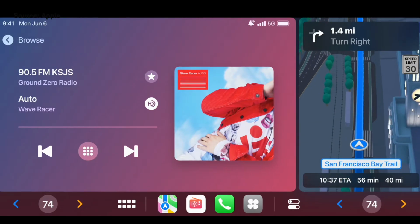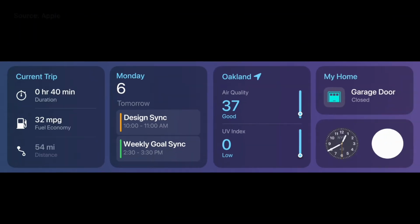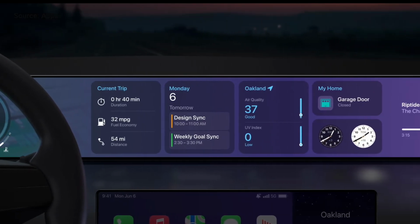One new feature I'm really excited for is that Apple gave a sneak peek of their next generation CarPlay. I've never had a car that can support CarPlay, but I've seen it before, and this new redesign looks really cool and I'm excited for it. You'll be able to adjust your car's settings such as temperature and the radio station, and there will be new widgets powered by your iPhone, which will fit on whatever screen you have.